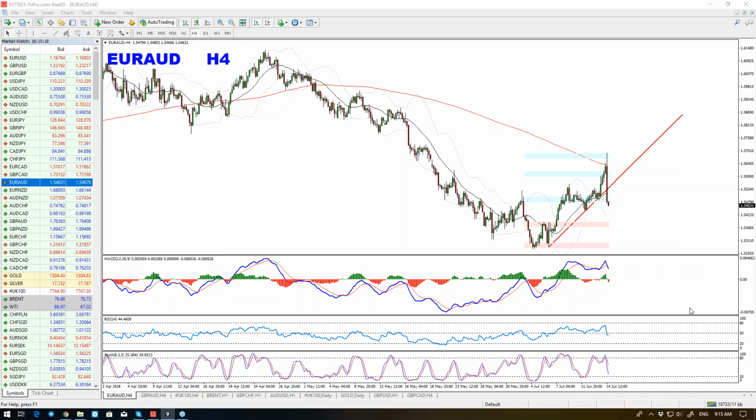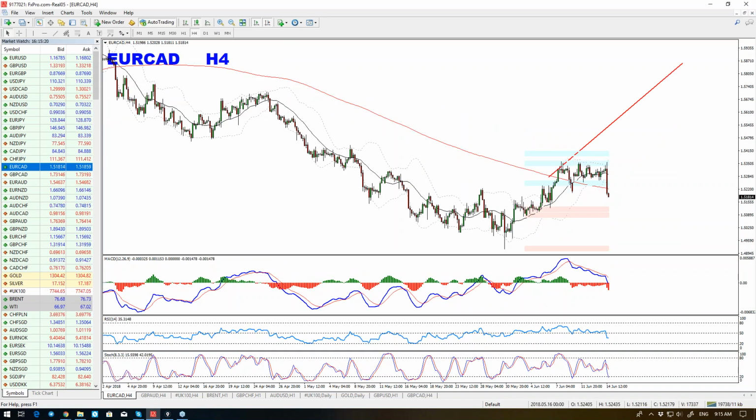So far, so good. Euro versus the Canadian, another pair that gave us... I got out from Euro Aussie after 100 pips. Oh, perfect. Perfect. Well done. So sell rallies was and remains the plan there, right?